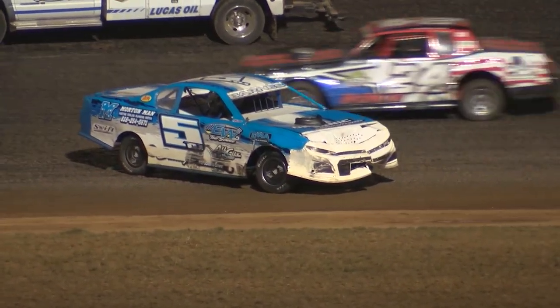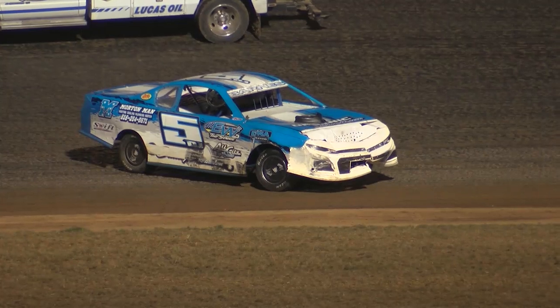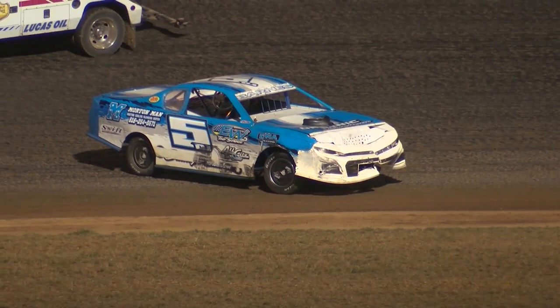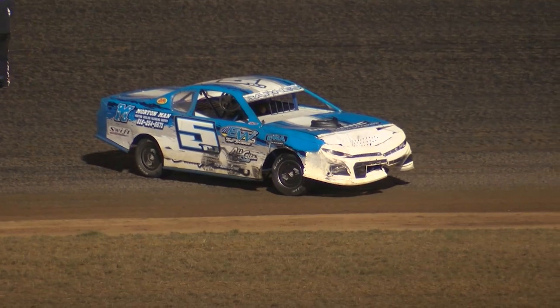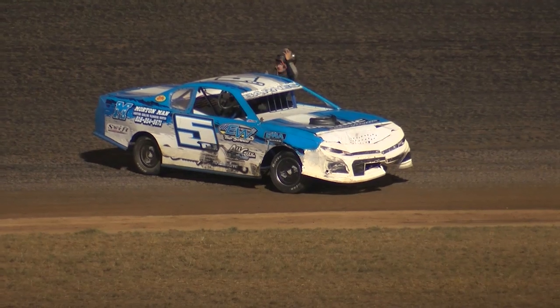Obviously, with the front end damage on Blake Bolton's car, a lot of moisture has been put down on the track, so they will dump some dirt out, make sure it is taken care of. And DJ Barnes, I already see the steering wheel off and hanging up on a hook inside the cockpit there for DJ. He's getting out. Yep.